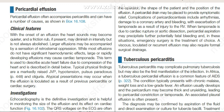Now, clinical features. With the onset of an effusion, the heart sounds may become quieter and the friction rub, if present, may diminish in intensity but is not always abolished. Large effusions may be accompanied by a sensation of retrosternal oppression.